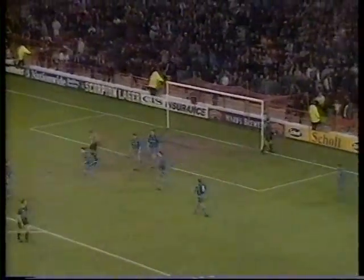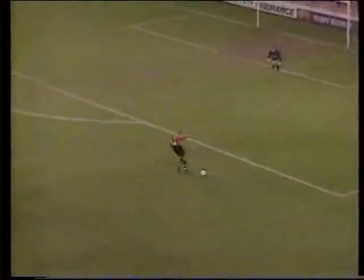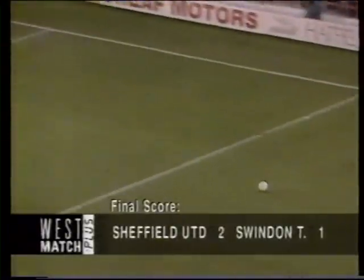Well, down the arms, Bark. That would get him a couple of points, but nothing at Bramall Lane. Well, Brian Dean, already with 10 goals this season, saw the goal since number 11, but Digby didn't really have to do much because it was straight at him.